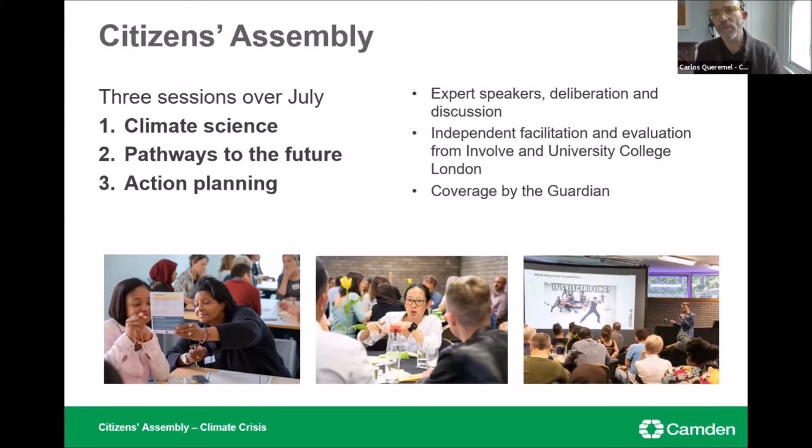We had support from UCL, who were running an evaluation at the same time as we were delivering the assembly. The Guardian was very closely involved because Camden was, I believe, the first borough to run a citizens assembly following declarations of climate crisis. We had a number of experts involved, and UCL and scientists providing amazing information, really factual and very engaging. It was a really exciting initiative, and people were really engaged, finding it very informative.